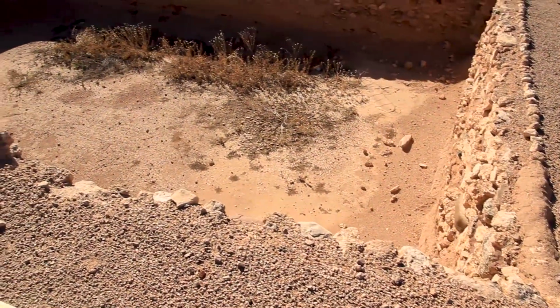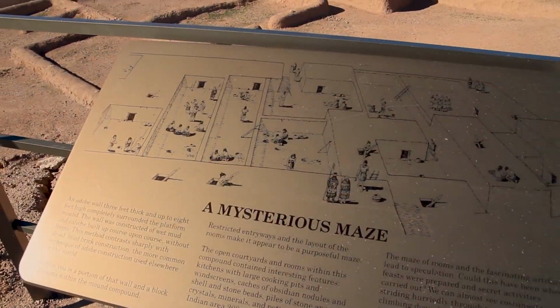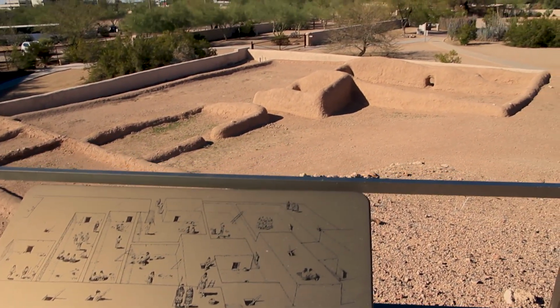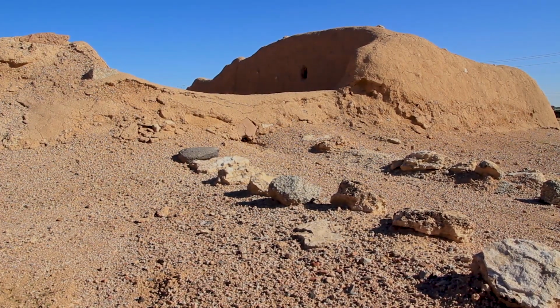Pueblo Grande has been a special place for 90 years and will continue to preserve and protect the past for many years to come. This place is special. It's really important that we continue to care for this site, and we hope people will come to visit us to learn about the history of the place that we all call home now.